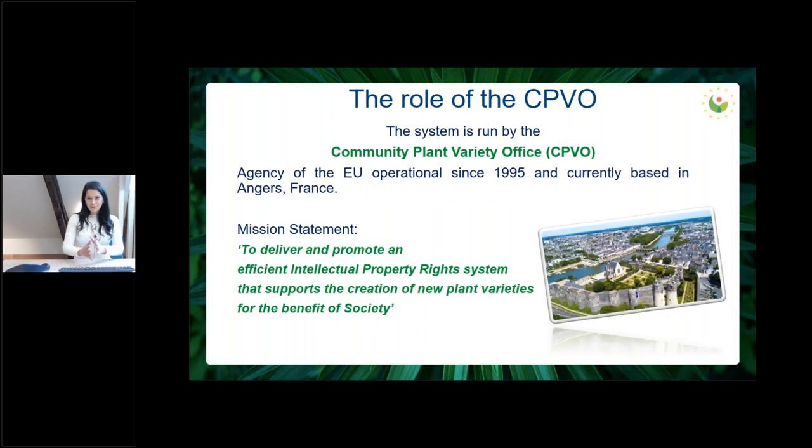The role of the CPVO. So this is what happens in the European Union when it comes to plant variety protection. We saw the legal basis. We saw that we have one application for the 27 member states and a need for cooperation and coordination with the national authorities. What do we do?